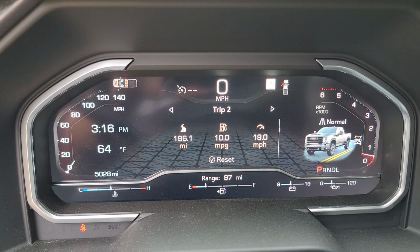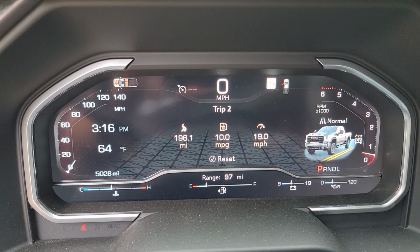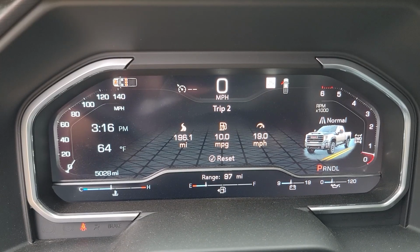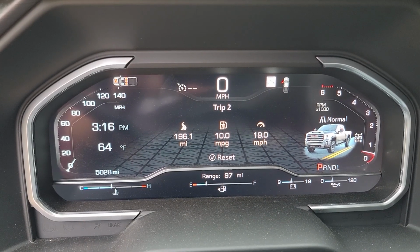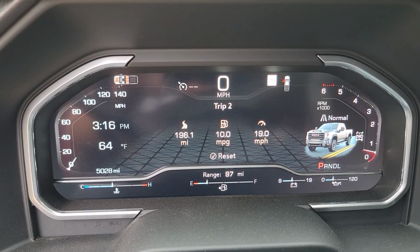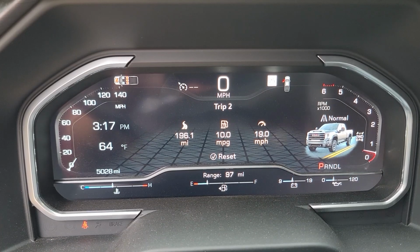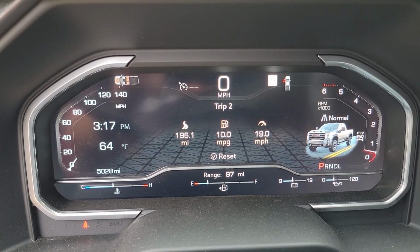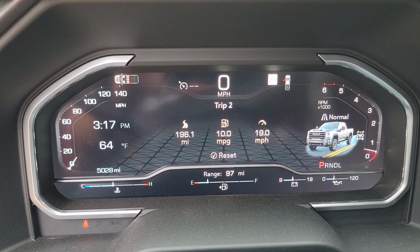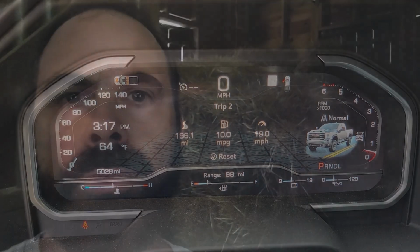Reason number six. Can you guess? Take a look at this trip, and of those three numbers, which one stands out to you? Yeah, I knew this wasn't going to get good gas mileage. I understand that. It's a giant V8 made for work. Again, made for work. But to get 8 to 10 to 12 miles per gallon all the time, not working for me. Reason number six.